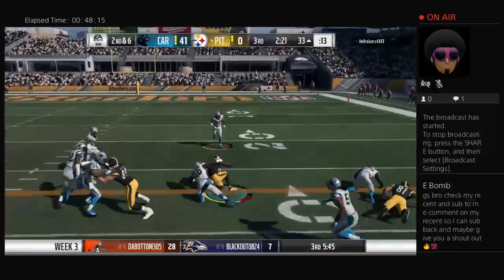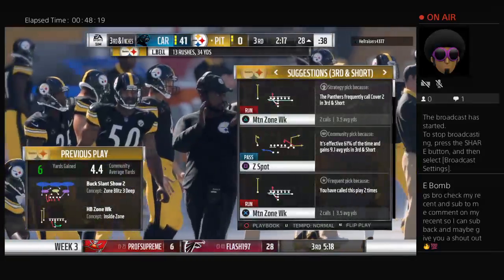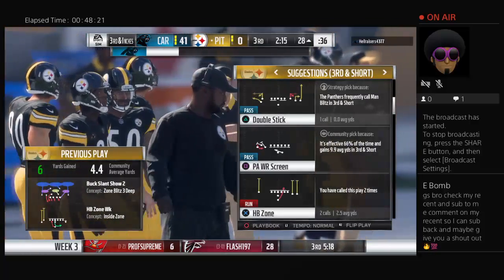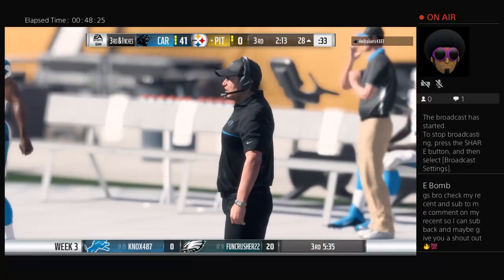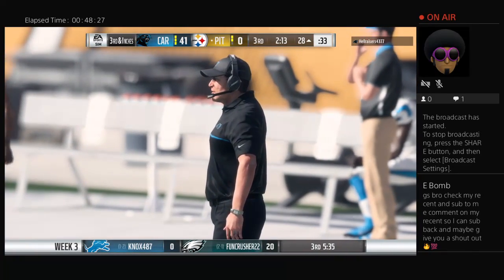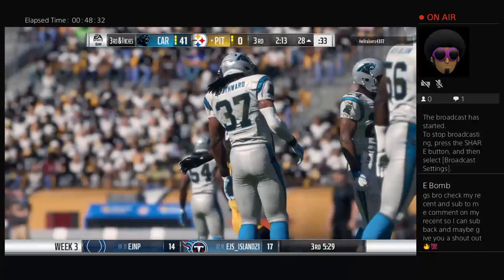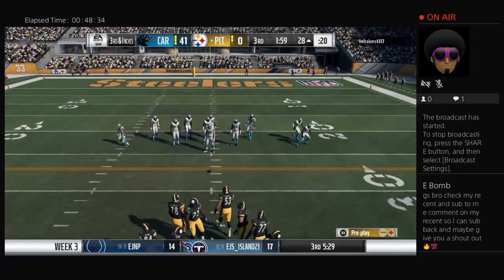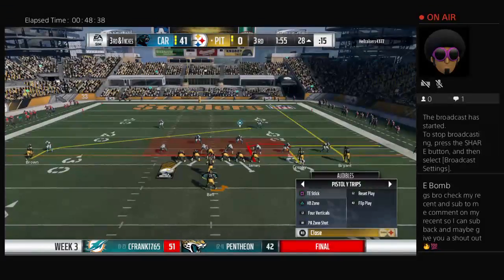Roethlisberger with a give to Bell. And able to push his way forward here for a good little gain. It's a 6-yard run, leaves him with about a foot or so here still to go to hit the marker with 3rd down coming up. And the defense searches for one more stop here after the run on 2nd down.